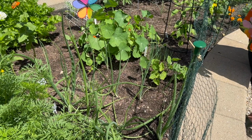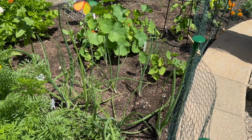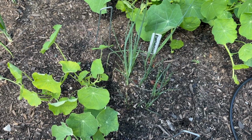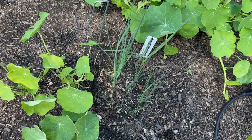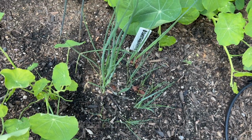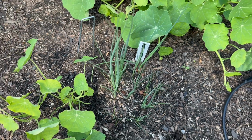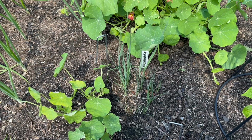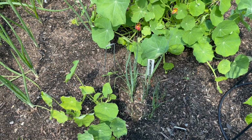I just boo-booed and needed to get new seed, I guess. So here's the sweet garlic. Very excited about these. I have sent seeds to multiple YouTuber friends and we're doing a little collaboration, growing them out and then cooking them and seeing if we like it.